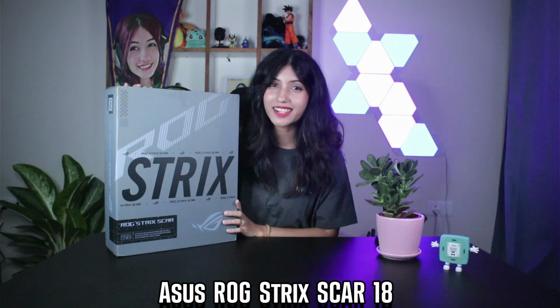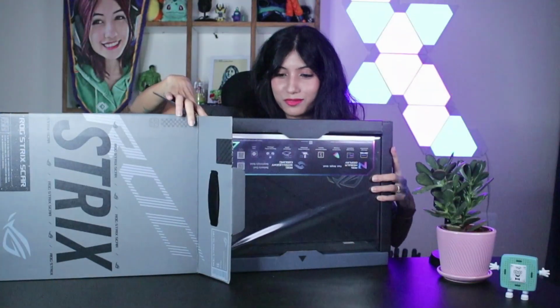Ladies and gentlemen, it's the Asus ROG Strix SCAR 18 powered by the 13th gen Intel Core i9-13980HX processor, which is also the world's best mobile gaming processor. Chaliye, isko abhi thoda bahar nikalte hain. Let's see what the laptop actually looks like.